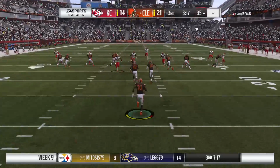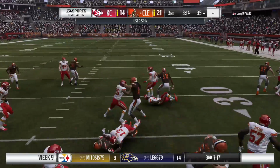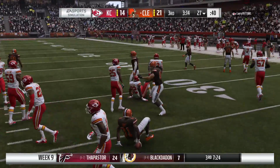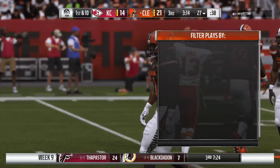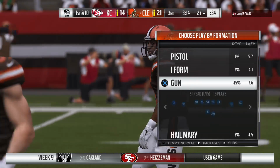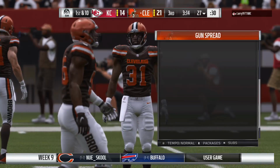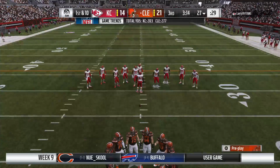Now Hunt on the return. And he'll take this across the 25, couple extra yards, up to the 27-yard line. And the Browns getting set to go. And last time, not only the turnover, but that turned into 6 points. They got to make up for that here.